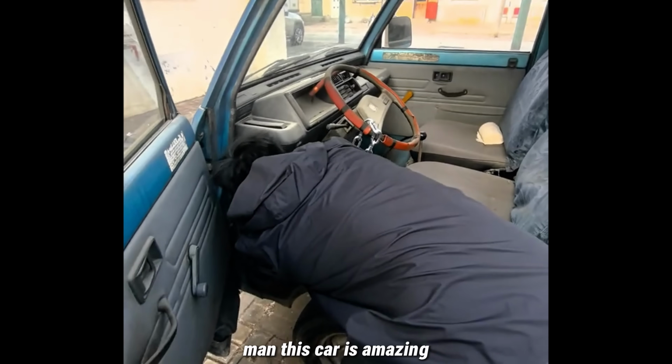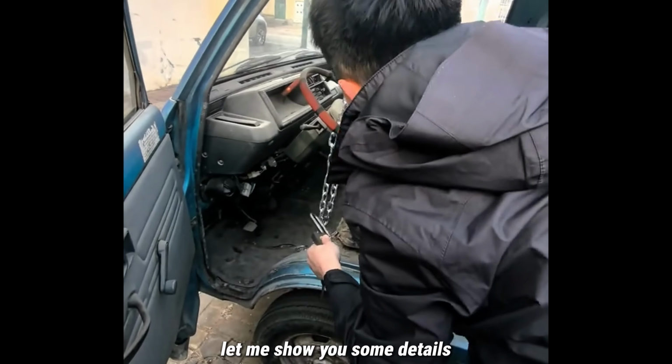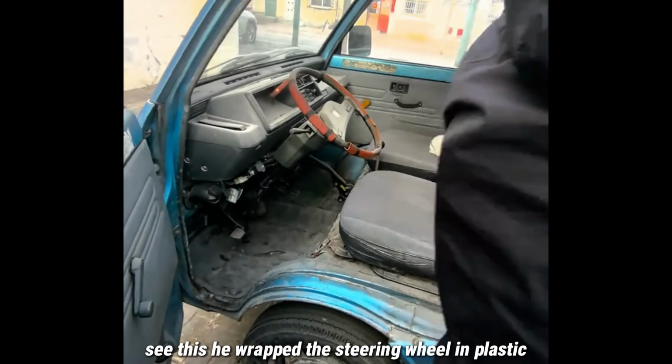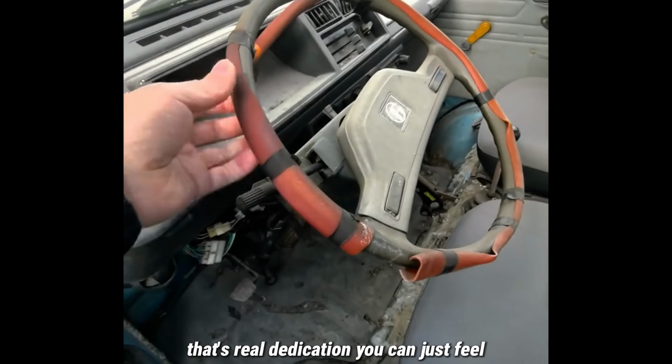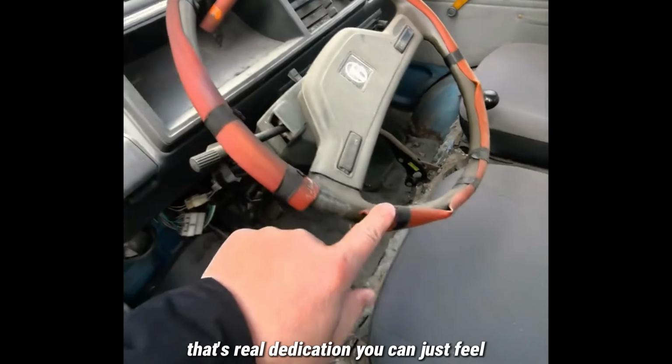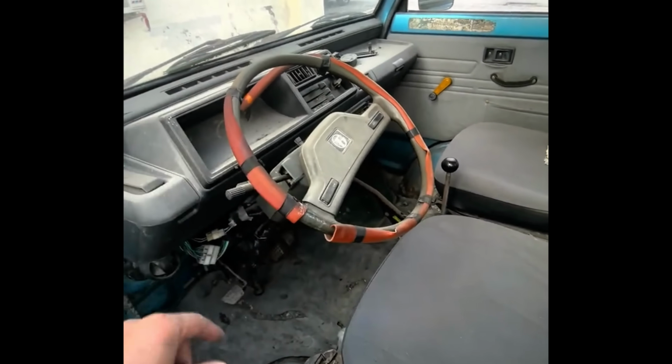Man, this car is amazing. You can tell the owner truly loved it. Let me show you some details. See this? He wrapped the steering wheel in plastic to keep it from cracking in the sun. That's real dedication. You can just feel how much he cared about keeping this car perfect. Incredible.